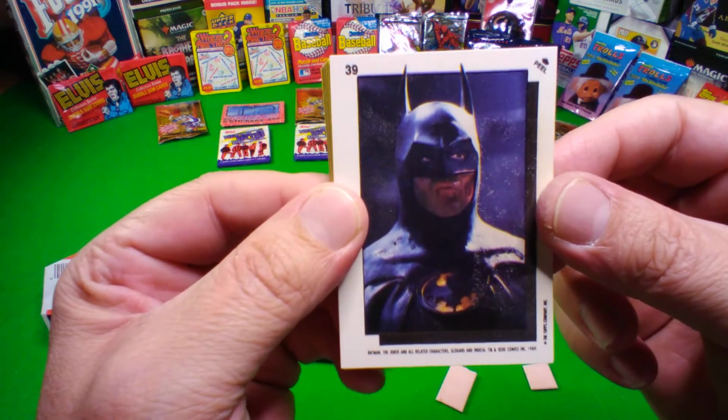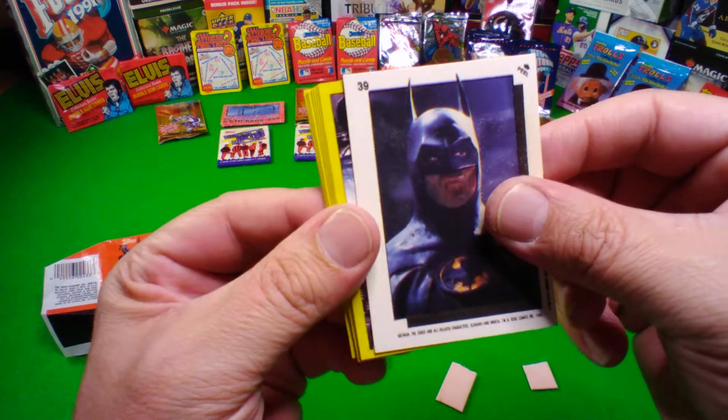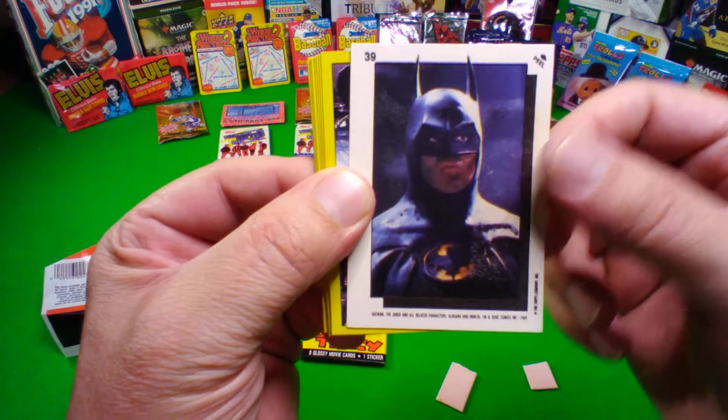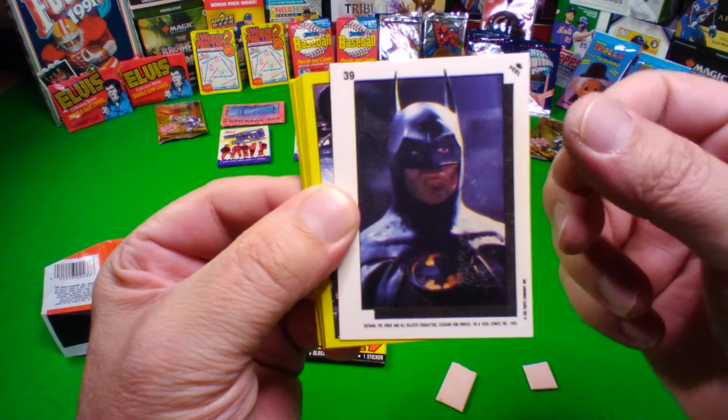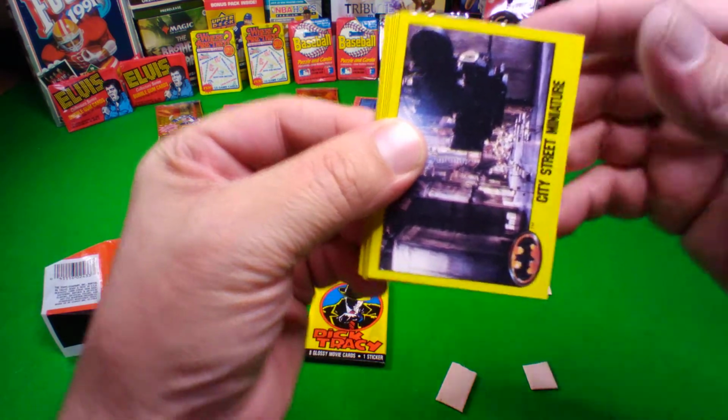Oh, he looks mean. Oh, that's the sticker. Says Peel. We got the sticker and we got Batman on the sticker. That's a pretty good card to start with. Batman on the sticker. Who do you want on the sticker? Batman. That's a pretty good card.